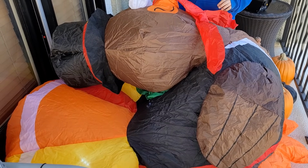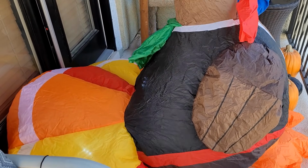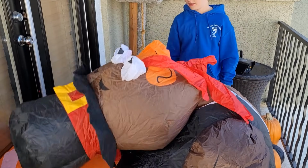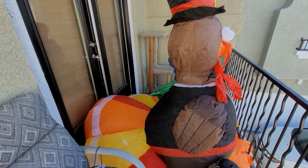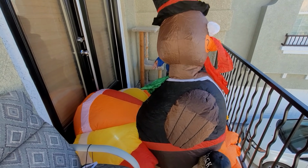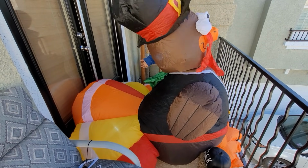We're about halfway there now. I always forget how big he is. He's 6 foot tall, and he takes up almost the whole balcony here. Let me zoom out a bit. Oh, there we go. He's really fun. He has lights inside, and so you can actually see him from the street at night.